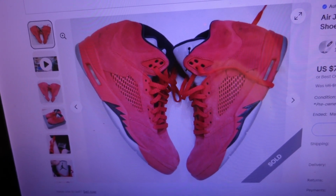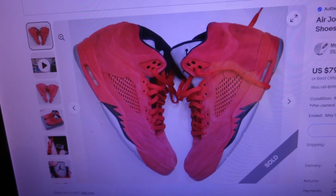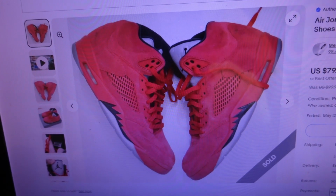Up next was the biggest sale of the day, sold for $102.76, a pair of Air Jordan 5 Retro red suede 2017 men's basketball shoes, keyword sneakers. These are size 10.5. So some Jordans selling for $102 and change.